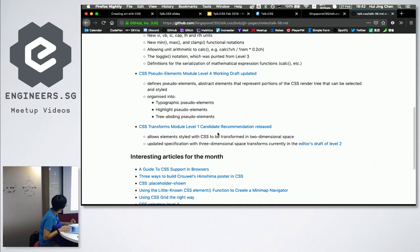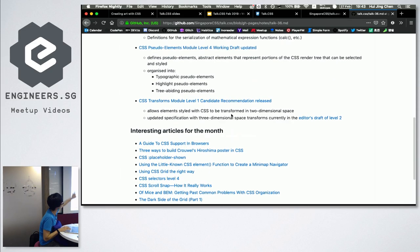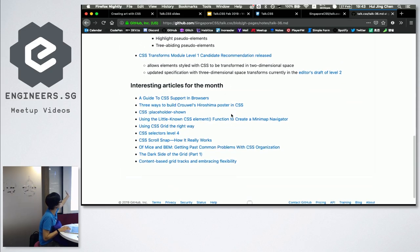Yeah, correct. There's a new thing I decided to add: throughout the month, I will come across very interesting CSS related articles, so I'm just going to collate all of them into a list. There are quite a few interesting ones, like CSS support, grid, and the CSS element function. I'm sure most people have never heard of it, because I also never heard of it before. So I'm going to share all this.